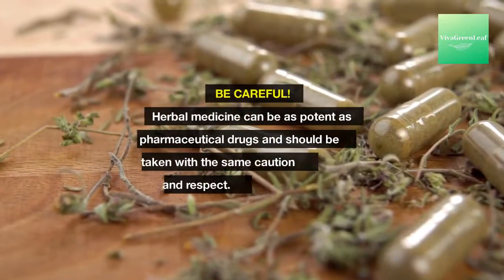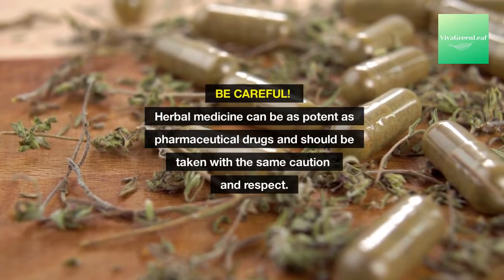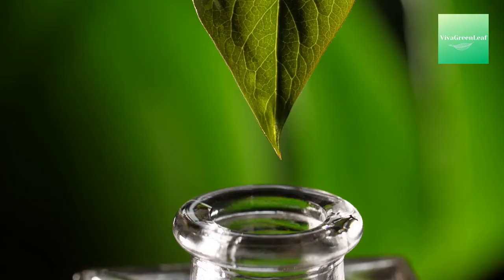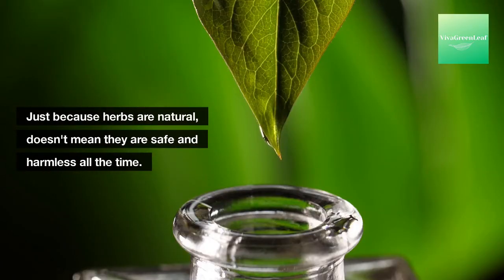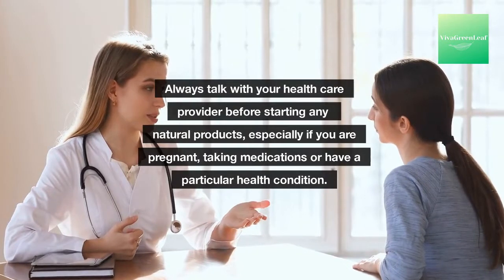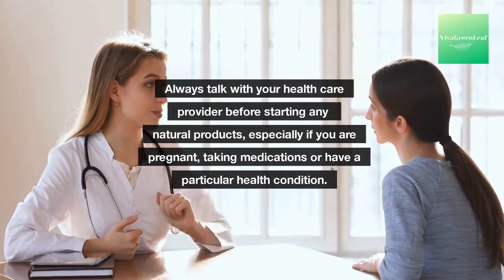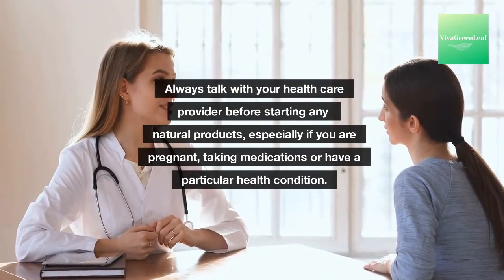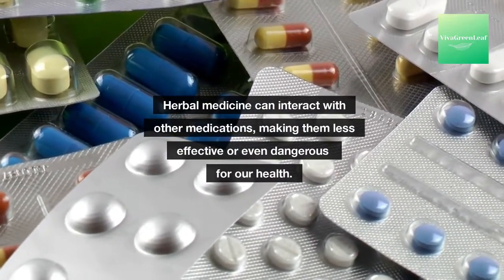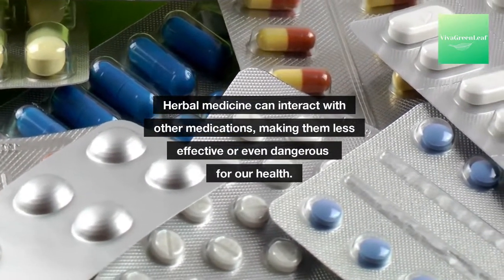Be careful. Herbal medicine can be as potent as pharmaceutical drugs and should be taken with the same caution and respect. Just because herbs are natural, doesn't mean they are safe and harmless all the time. Always talk with your healthcare provider before starting any natural products, especially if you are pregnant, taking medications or have a particular health condition. Herbal medicine can interact with other medications, making them less effective or even dangerous for our health.